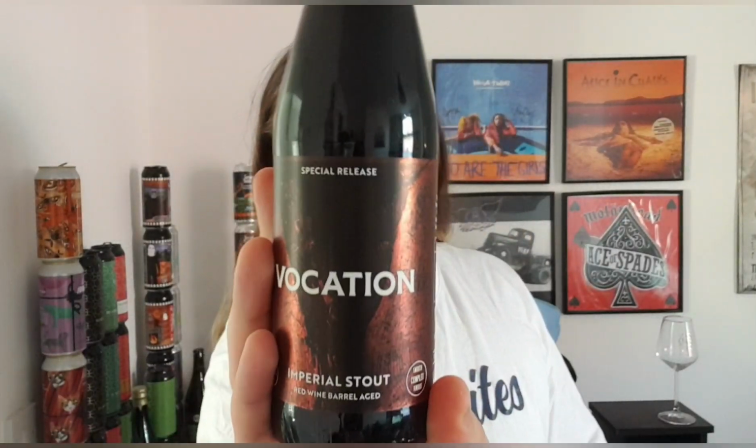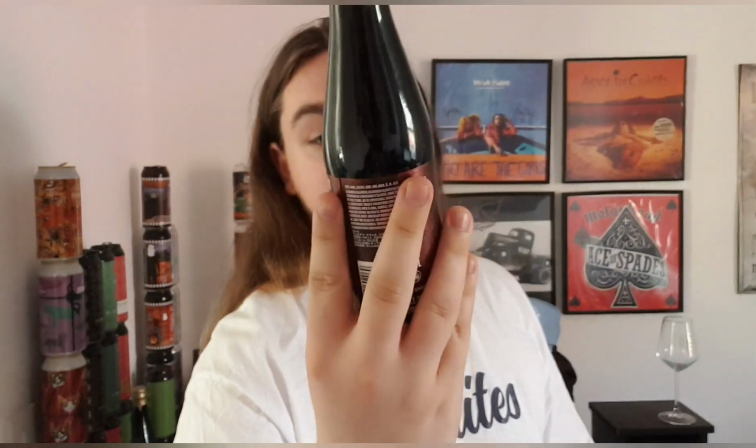I'm Ben the Beer Lad, and today I'm going to be doing a Vocation beer. This one is the 13% Imperial Stout red wine barrel aged. This one I got out of my cupboards. It's been in there for about a year-ish.